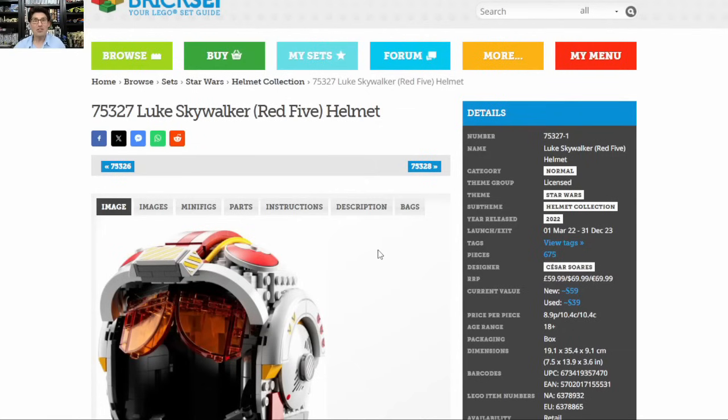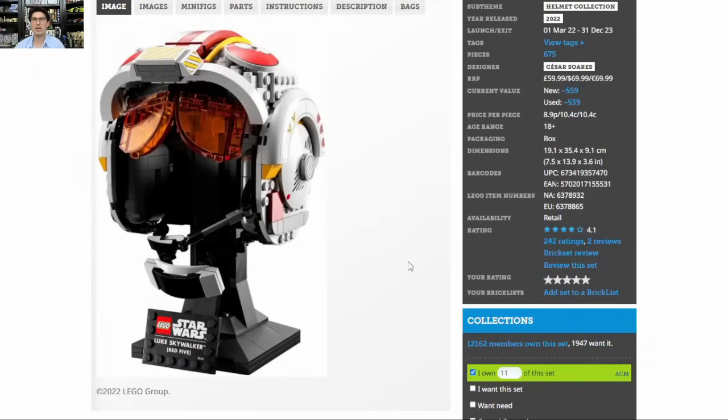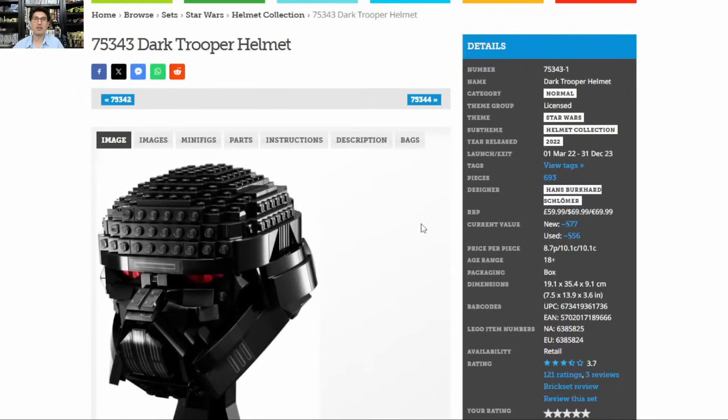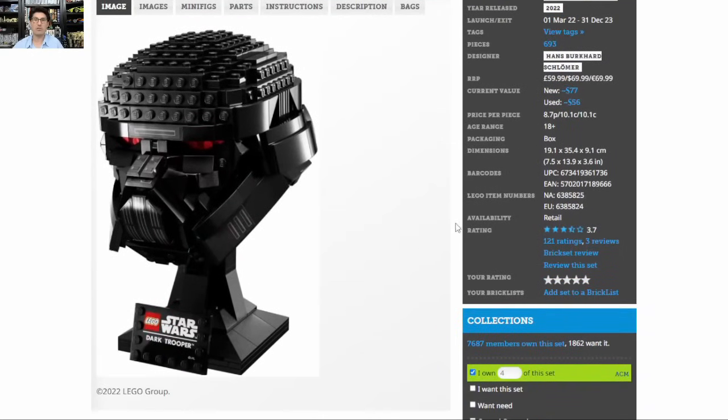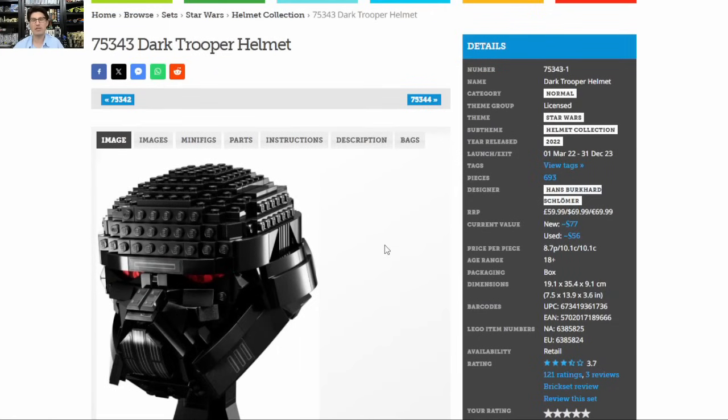And if you remember last year, Target had this Skywalker Red 5 helmet on sale for $40 to $45. Normally a $70 set. That was near and around the Black Friday time. The Dark Trooper was a little bit more at $48, but still a great sale that Target had. This was a Target exclusive, so we're hoping that the Princess Leia helmet does the same this year. That is the Target exclusive helmet for this year. And this one's doing okay. I bought 5 of them at $48 and $77 after shipping and fees, according to Brickset.